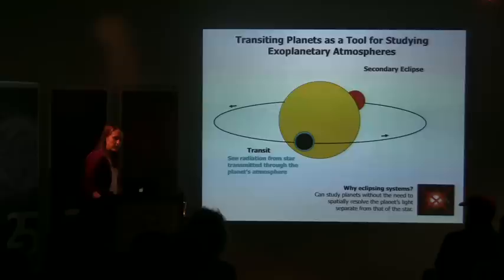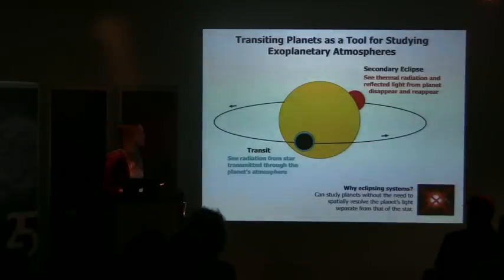If we wait approximately half an orbit, when the planet goes around behind its star, we see a second, much smaller eclipse. And in this case, if we look in infrared light, we can actually see the thermal radiation emitted by the planet disappear and then reappear as it goes behind the star and comes back out. So that actually tells us about the planet's day-side atmosphere.